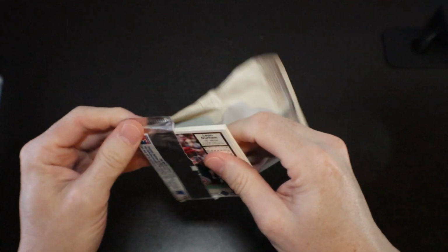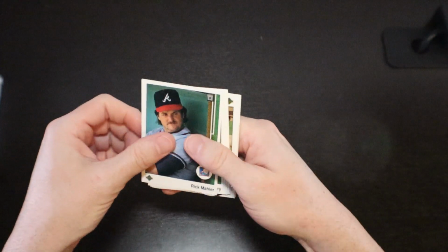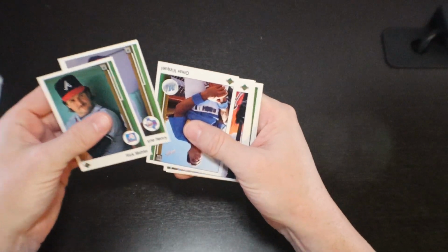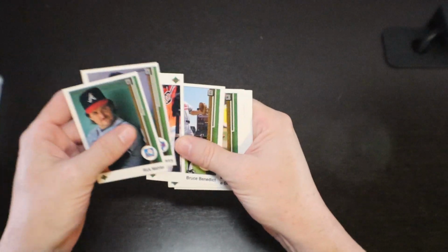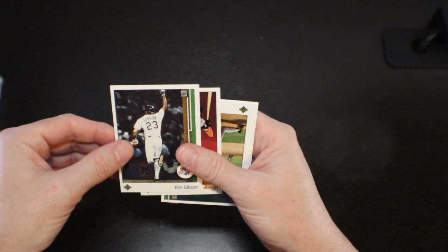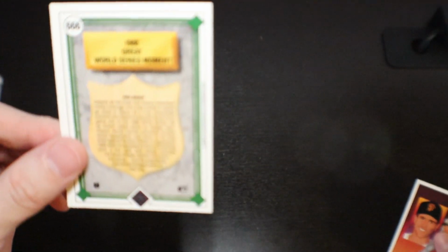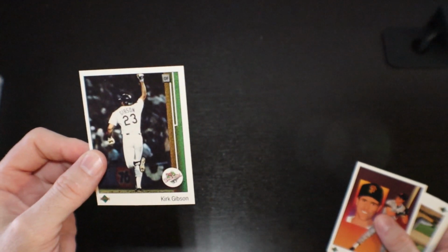Now let's do that about 2 more times. Actually, you know what? Let's get the Randy Johnson and the Craig Biggio, and then we can pull it 2 more times. I don't want to be greedy. There's Omar Vizquel again. The 3rd Vizquel rookie card. There is the Kirk Gibson 1988 World Series when he hit his walk-off home run for the Dodgers with basically no knees. That was awesome.